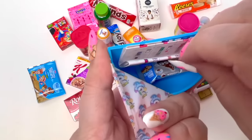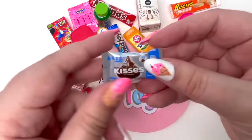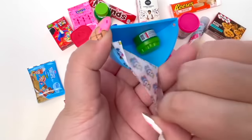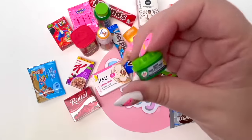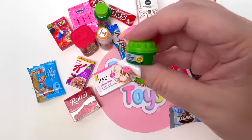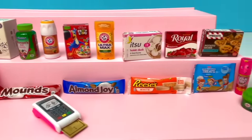All right, looks like, oh my goodness. We have the Hershey Kisses. Yay. Here is the last one. And oh my goodness, is this turtle wax? It's the turtle wax. Oh my goodness. Here is everything we unboxed today. I am absolutely loving series 4.